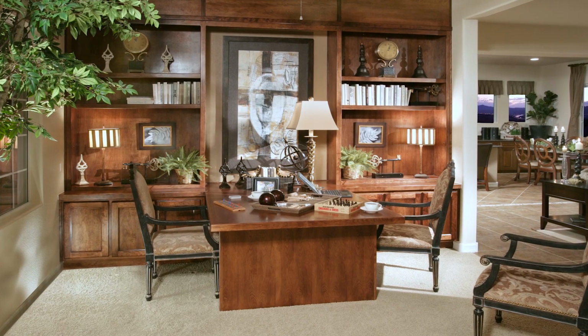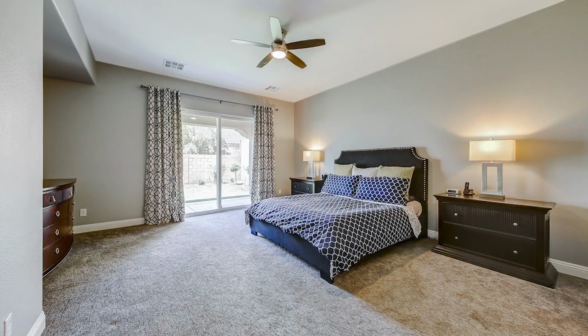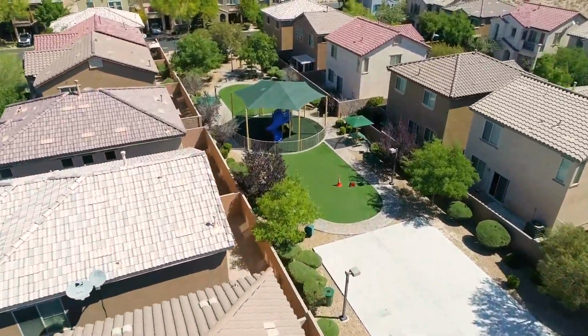Next is the ancillary rooms. Do you want or need a home office, loft, or casita? Do you need a downstairs bedroom because you're going to have a parent coming to stay with you? Remember to keep in mind that you're thinking 3 to 5 years out.